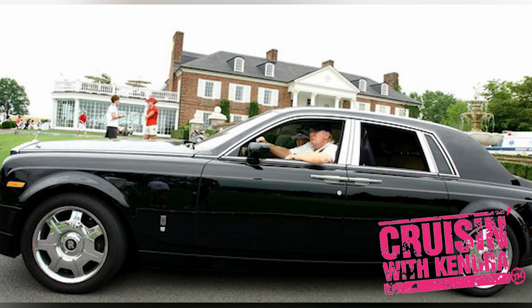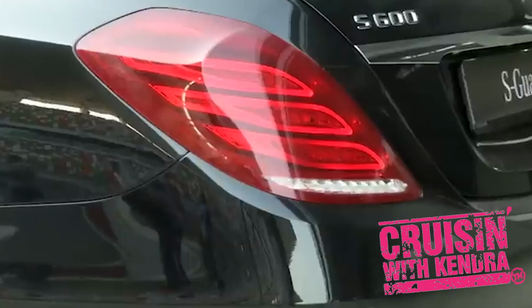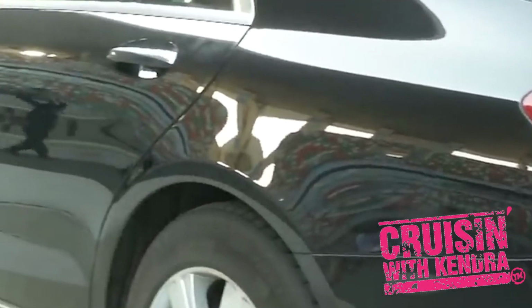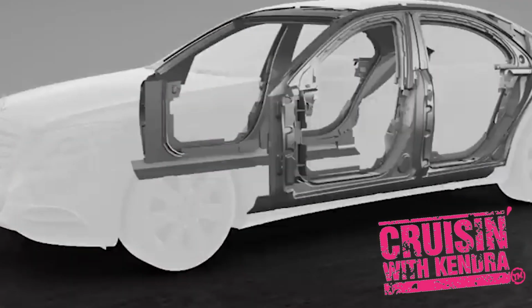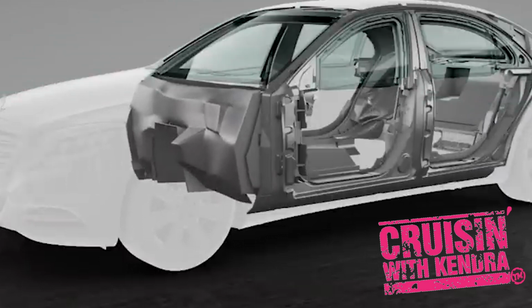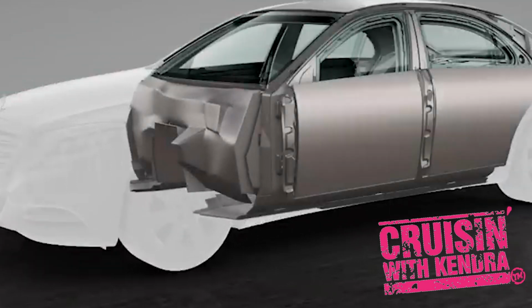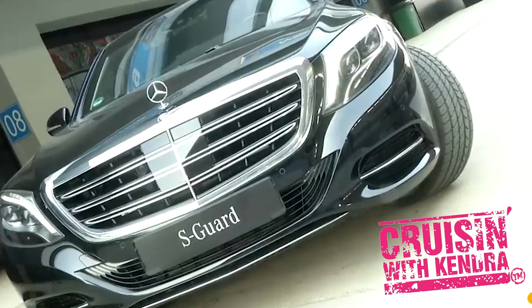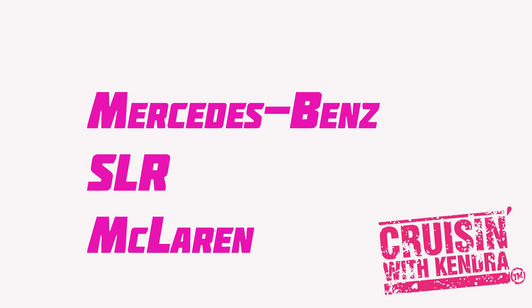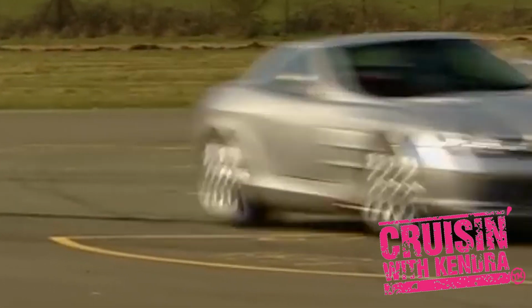Trump has also been seen behind the wheel of a Rolls-Royce Phantom and a Mercedes-Benz S-Class S600. These vehicles offer high-level protection from shootouts and attacks. The full-size sedan is bulletproof, made out of heavy armor. The windshield and window glass are both made out of bulletproof glass, and these guys are not cheap, coming in at $1.5 million.